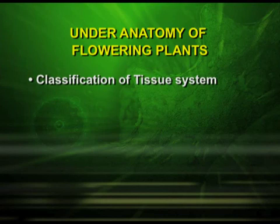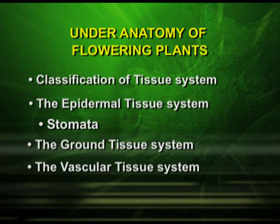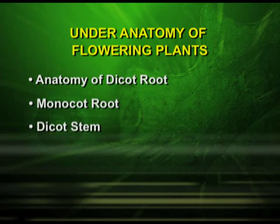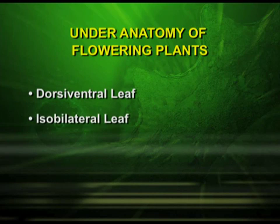Let us have a quick look at the portions we studied in this episode. We studied the classification of tissue system, the epidermal tissue system, which has the stomata in it, the ground tissue system, the vascular tissue system, the anatomy of dicot root, the anatomy of monocot root, anatomy of dicot stem, anatomy of monocot stem, dorsiventral leaves, and isobilateral leaves. Continue with this unit in the next episode.